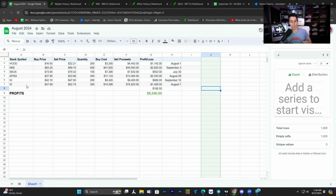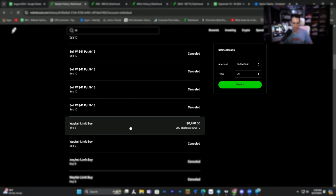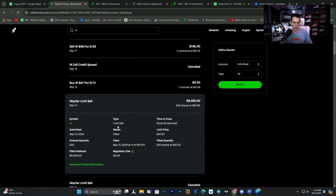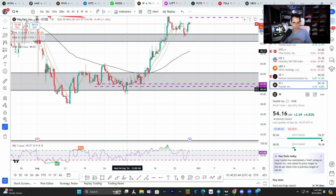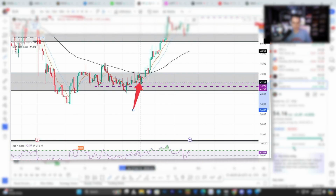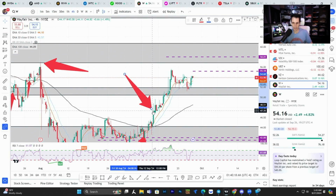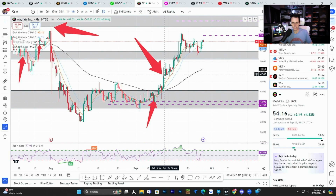Now, the last trade was the second trade on Wayfair, which I got in at 42.10 and out at 47 with 200 shares. And that is right here. 200 shares at 42.10, and I got out at $47, making $1,000. And this was from September 9th to 12th. So on September 9th, right here, I got in at $42. On the 12th, which would have been up here, I got out at 47, like right about there. So I got in right here to right here.